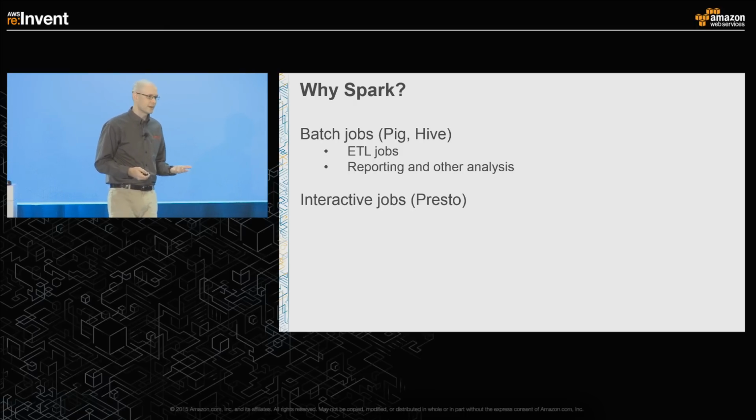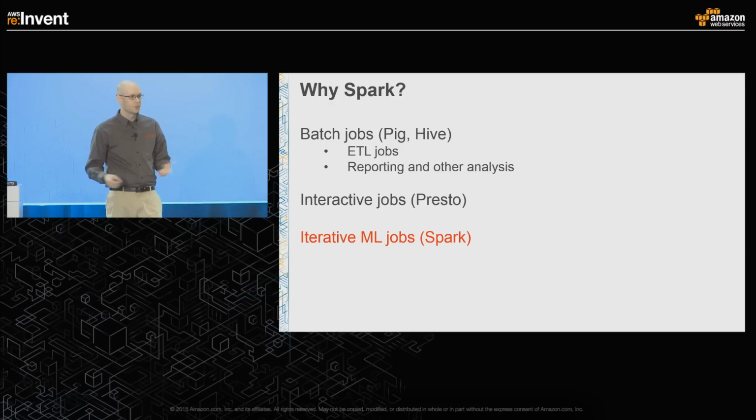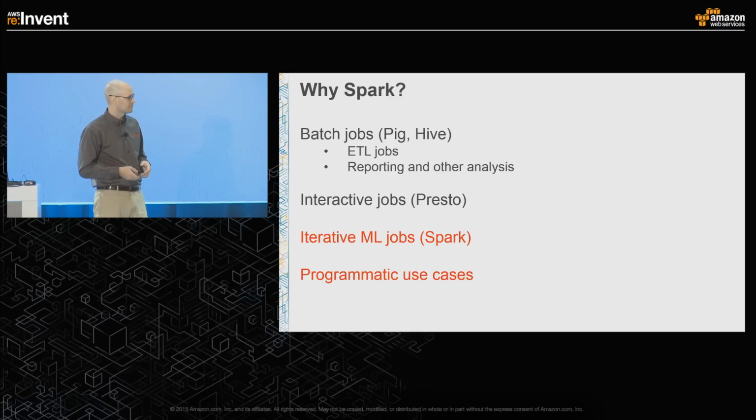And what we're actually seeing right now is a growing number of cases where people need either iterative use of data or they're going to be doing some sort of machine learning and they need to scale this out. Most of this kind of work right now is being done on single instances or somehow sharding across other clusters to achieve the same kind of result. So Spark provides this and is one of the core features of that particular platform.